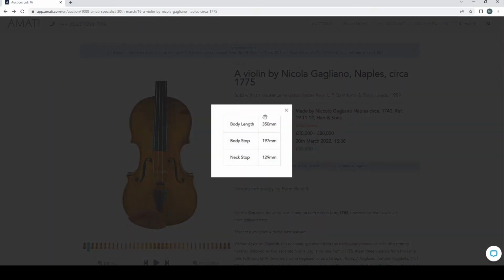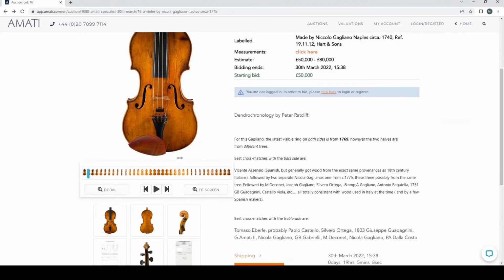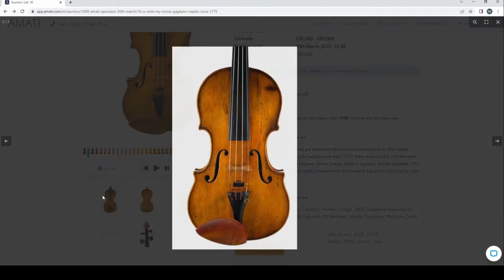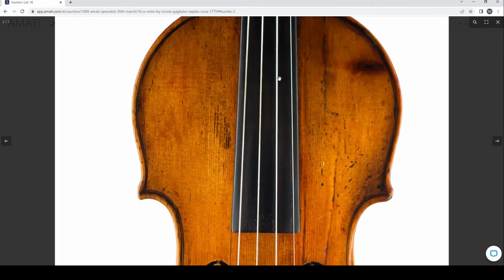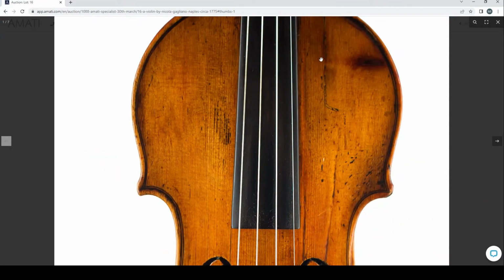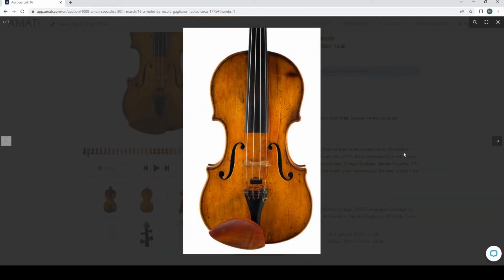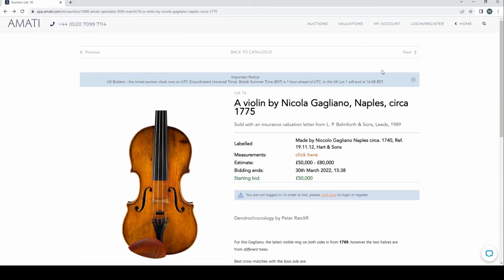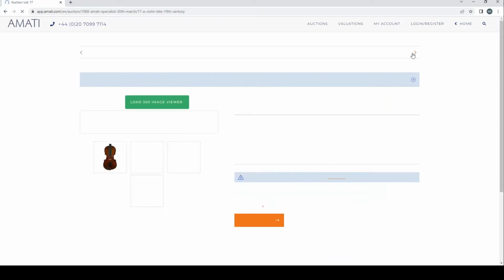This one also has a slightly smaller body length, so it may be unpopular for some, but I thought it was pretty good. You can see this kind of worm track here, and it's hard to know exactly where the worm has gone, but I think really beautiful varnish on this. A nice instrument. If I had that kind of money, then I would definitely be curious about that. Well, I've talked about that one for long enough now, so I think we can carry on.